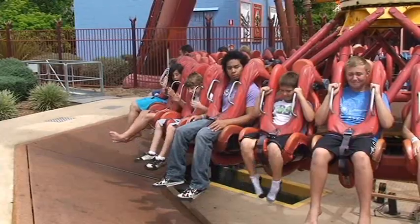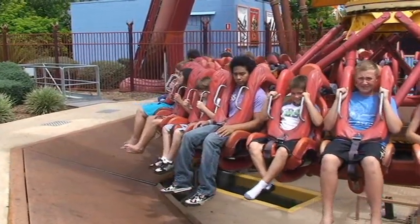The Claw is really awesome because once you get on it, it goes really fast, and when you get really to the top, you look at the ground for like 2 seconds and it's really scary. Alrighty, here we go, good luck!